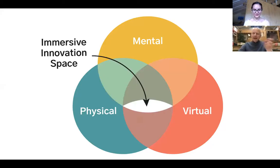Maybe I'll quickly jump into what I mean by space. Whenever I say space, I'm not just talking about the building or the physical space. Yes, I'm talking about that too, of course, in workspace design, but I always at the same time talk about mental and virtual spaces.